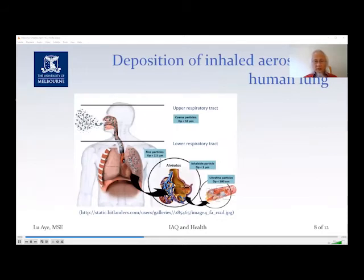And if the particle size is very small, they could go deep into our bloodstream. Especially in this diagram, it shows the particle diameter is smaller than 100 nanometers. A nanometer is 10 to the power minus 9, and that can go straight into your bloodstream, and that may be harmful, depending on what you breathe in.